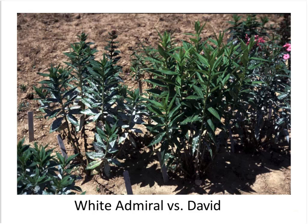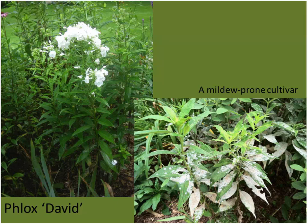And then here's an example showing you 'White Admiral' on the left versus 'David' at the right. 'White Admiral' isn't the worst of phlox for powdery mildew. I used to use 'Mount Fuji' if I wanted a plant to be solidly white. But 'David' certainly does well. And then the next slide will also show us a contrast in one of my friend's gardens, 'David' on the left, and then just another little seedling that volunteered itself looking very mildew-ridden. There's a real difference if you work with the less susceptible cultivars.